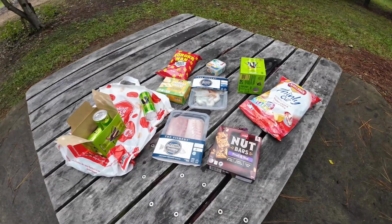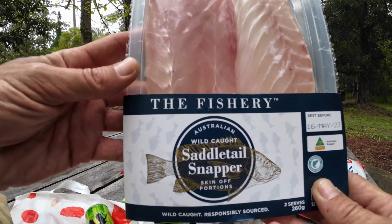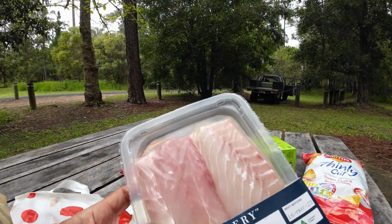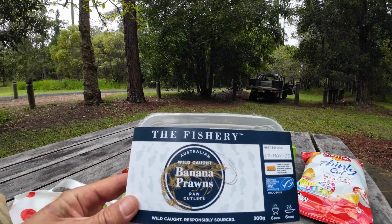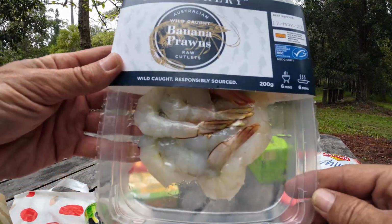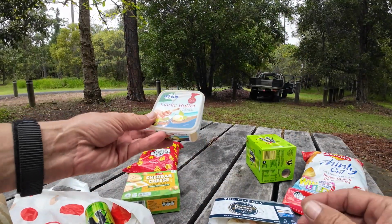There's a shot of the snacks we bring. For dinner tonight, we're going to be cooking up these snapper fillets. They look pretty tasty. And we also got some banana prawns. They're going to be great. And we're going to fry them up with some garlic butter.